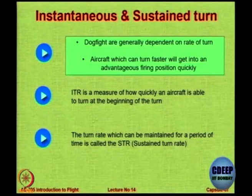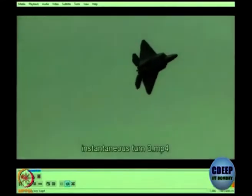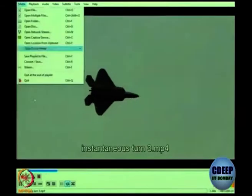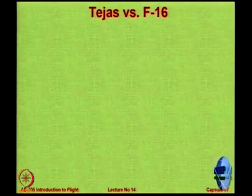Sometimes Hollywood teaches you more aeronautics than in the classroom. So here, for example, I could see that the speed came down, speed reduced. So during air shows, you see a lot of instantaneous turns when you are trying to impress the audience about the capability. But it is important for you to be able to maintain it. It's only for show purpose. The real capability is only when you are able to maintain that particular turn rate and height as well as velocity.